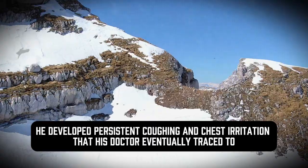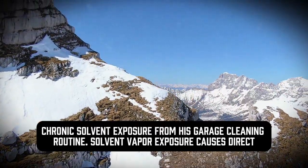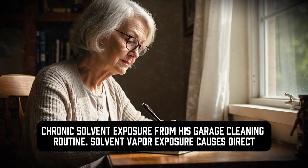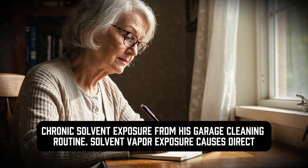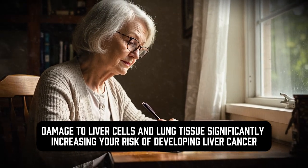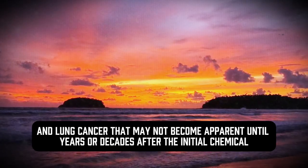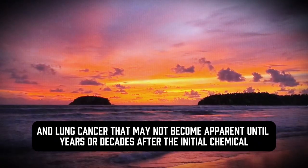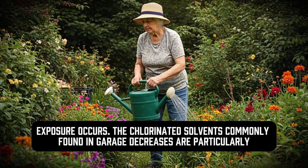He developed persistent coughing and chest irritation that his doctor eventually traced to chronic solvent exposure from his garage cleaning routine. Solvent vapor exposure causes direct damage to liver cells and lung tissue, significantly increasing your risk of developing liver cancer and lung cancer that may not become apparent until years or decades after the initial chemical exposure occurs.